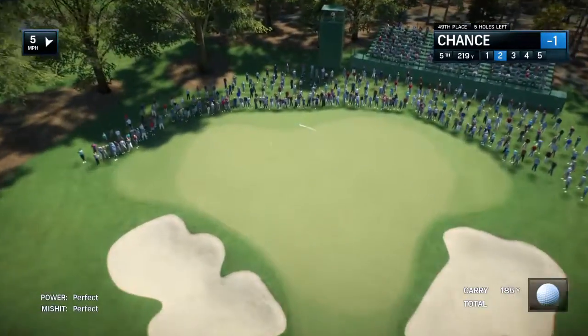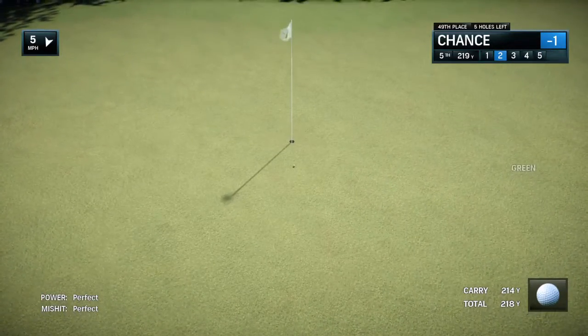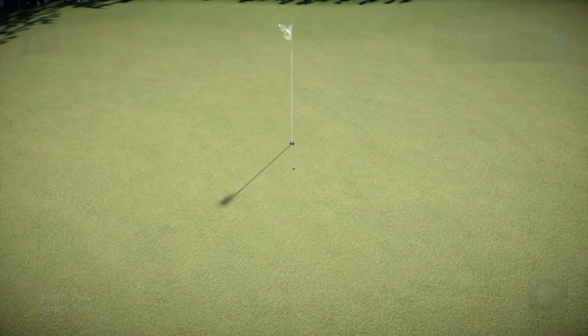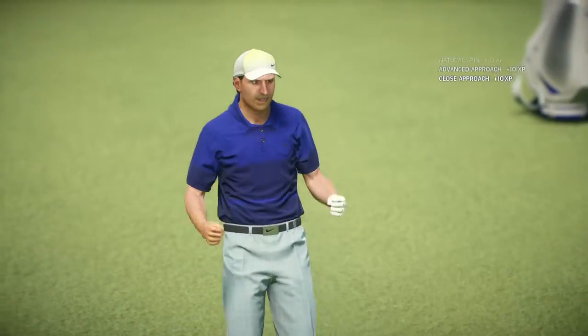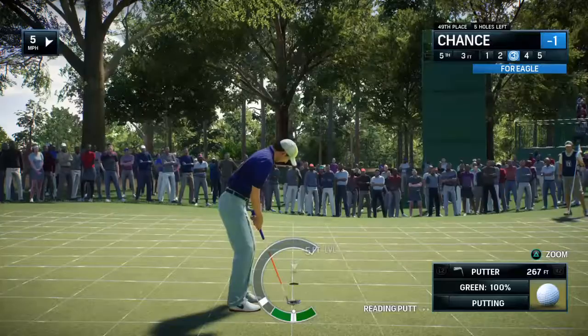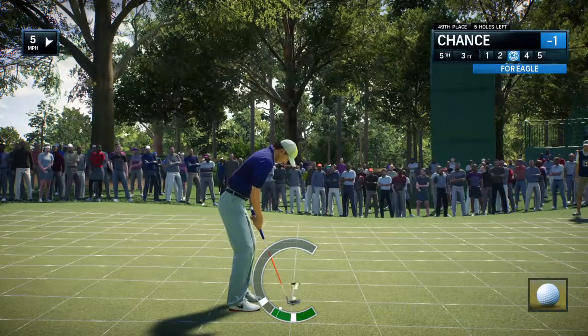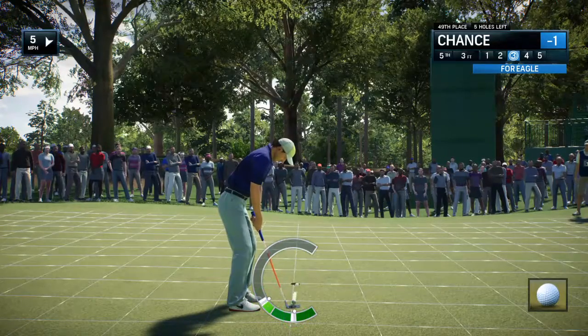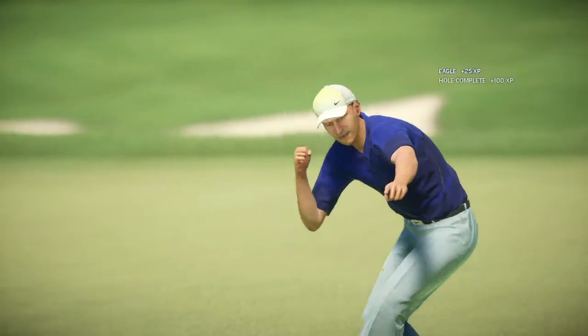Oh, solid strike right in the heart of the green. Big swing right there. A great result. And now a chance for a big swing in momentum with an eagle coming up. Makeable putt right here. He is currently sitting at 1 under for the round. Good putt. Now at -3.